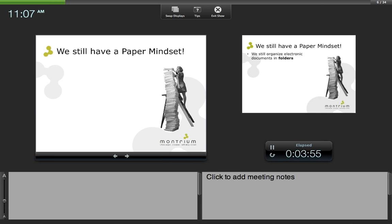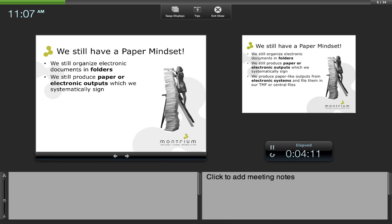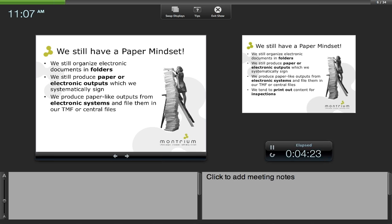In addition to that, we still very much have a paper mindset in today's world. Even if we organize documents electronically, we still have this concept of organizing things in folders. We also still produce a lot of paper or electronic outputs that we actually sign. We're still signing on paper. We also produce paper-like outputs from electronic systems and then file them away in our central files.